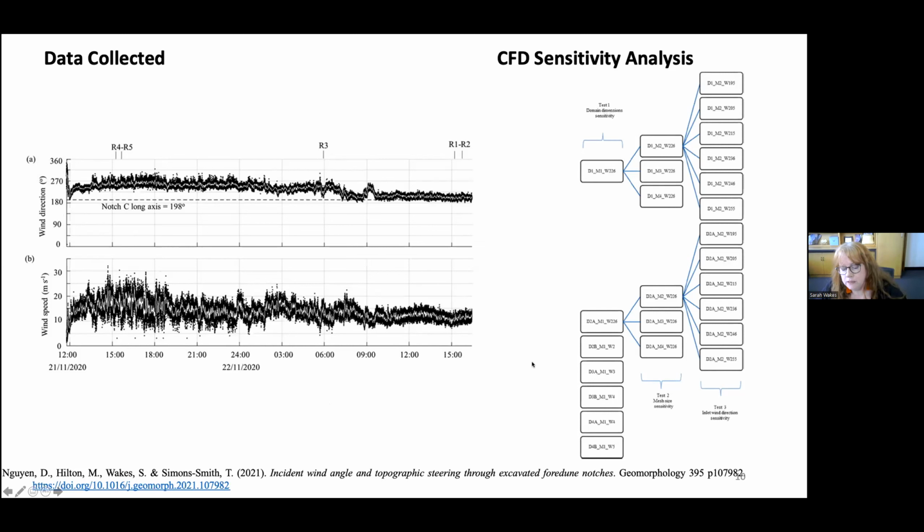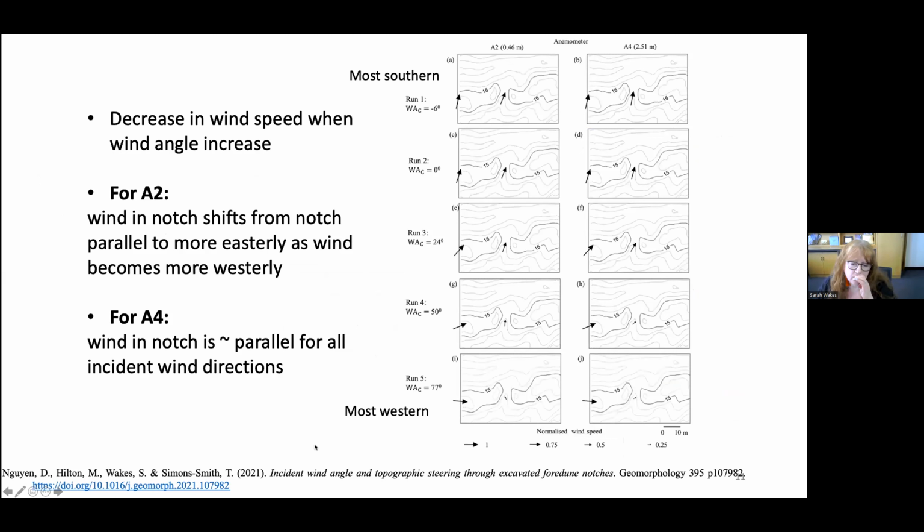I won't go through this, it's in the paper, so if you want to know more, there are quite extensive appendices about how the sensitivity analysis was done. Duke went through a very extensive and thorough sensitivity analysis for his modelling of the notch to make sure that we had as good a validation as possible. We validated against various parts of this field data. Okay, so I'll come on to the results, because that's really the most interesting thing.